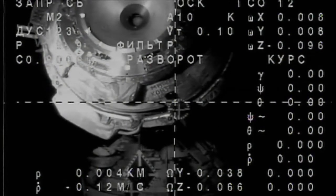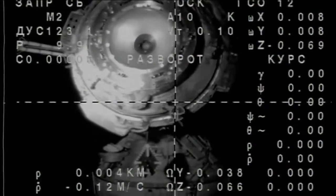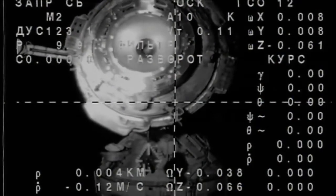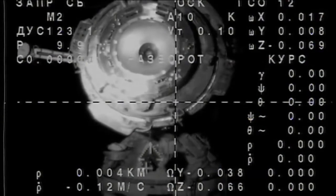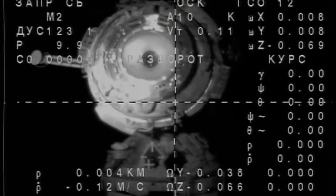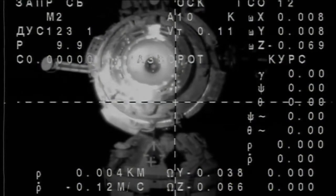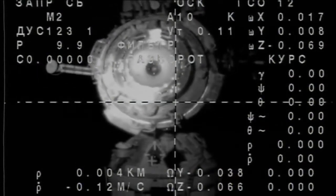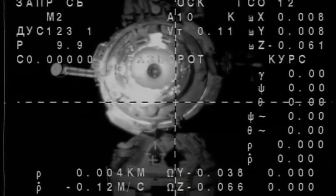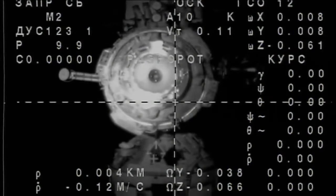We removed the contrast. Now we can see the brightness. Now we can see the target very well. Do you see any foreign objects on the interface of the docking mechanism? We do not see it through the display. We see the target very well and the structural elements. Copy.